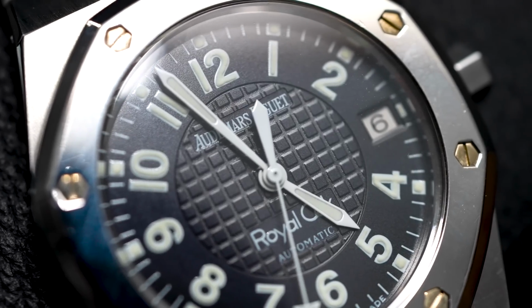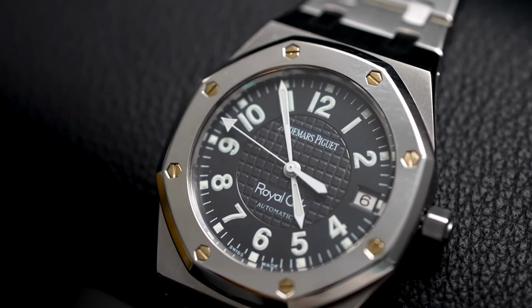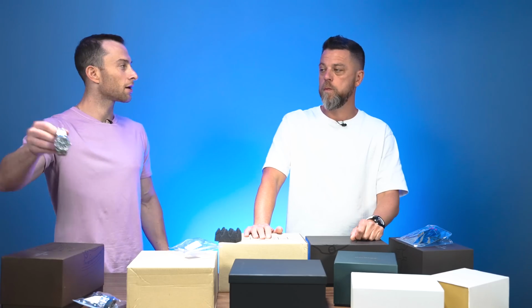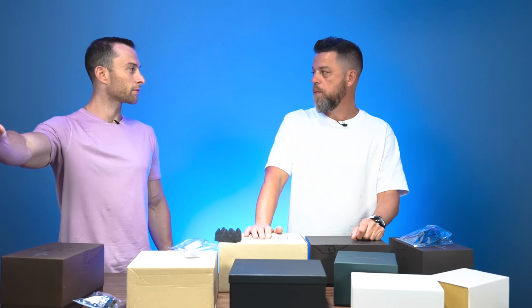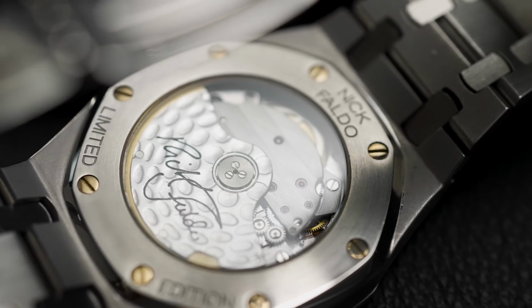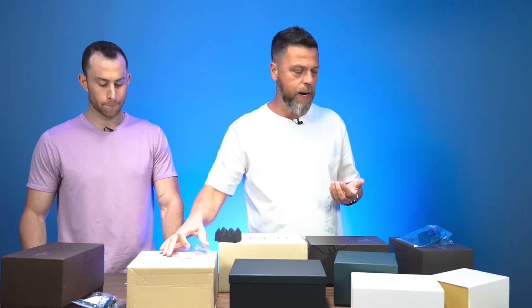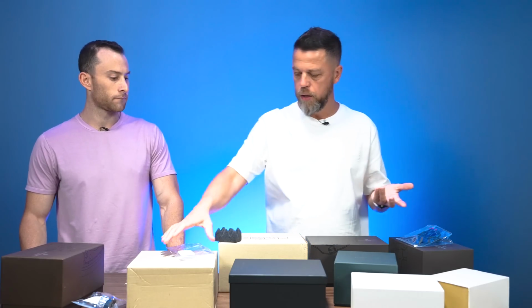Why don't you just point out the most important thing about this watch? The dial? The bezel. The bezel. Yeah, platinum bezel. So this watch, no platinum bezel. This watch, platinum bezel, it's a winner, in my opinion. I like the dial. I also have to show you the back of the watch. It's an automatic. Where's Marco when you need him? So the Nick Faldo, they're pretty rare. I don't remember how many of them were made, so don't ask.